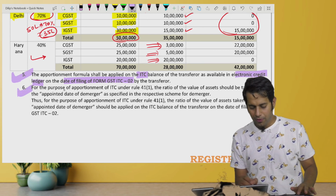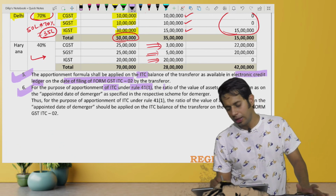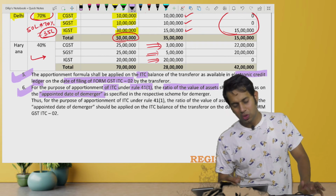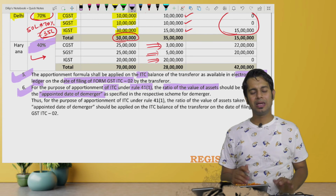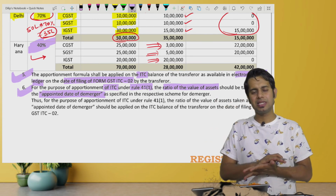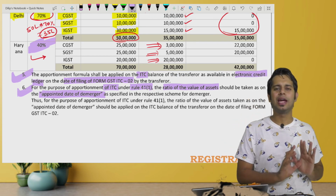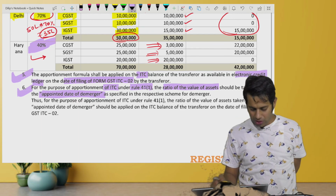And further, for the purpose of apportionment of input tax credit in Rule 41 sub Rule 1, the ratio of value of asset shall be taken as on the date of demerger. So what ratio, that asset ratio 70%, 40% which I am taking, as on what date should I take? Is that also on the date when I am filing GST ITC 02? No. That ratio you should take as on the date of transfer of your business, on the date when the demerger is actually happening.